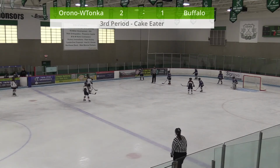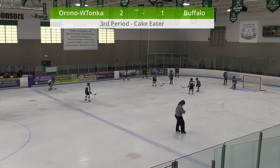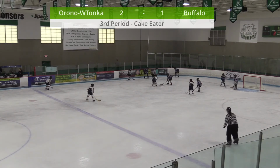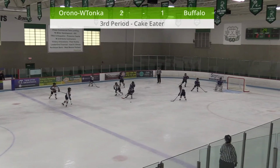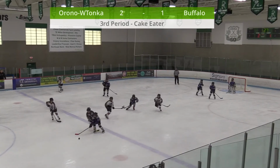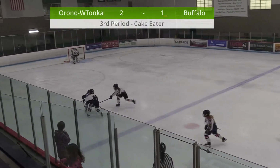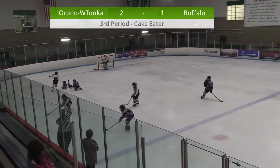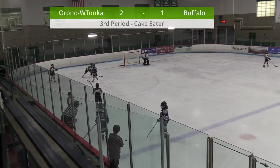Face off deep in the Buffalo zone. 1:33 to play in regulation. 2-1 tie game. Nice job to gain the offensive zone by Borms. Borms gets tied up. And a penalty coming against Orono West Tonka.